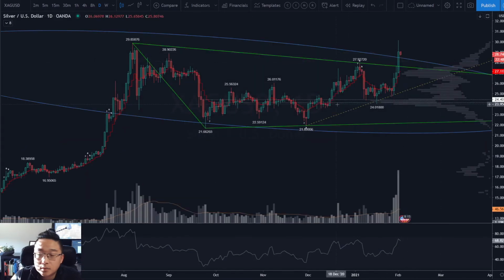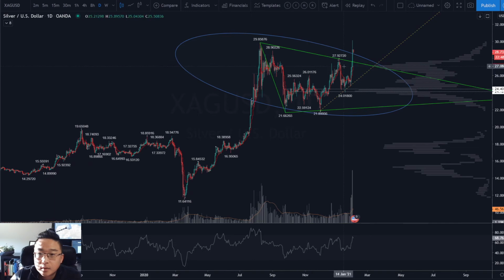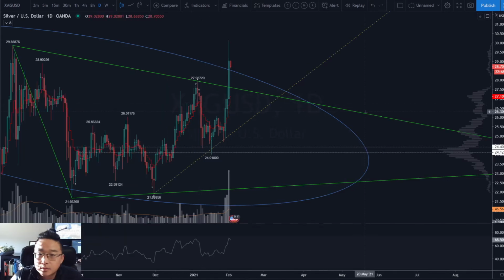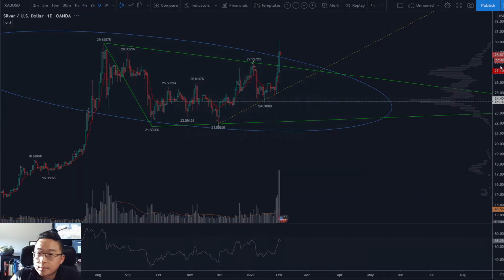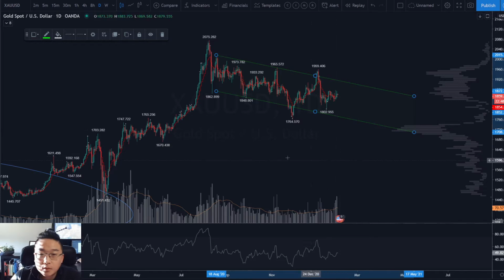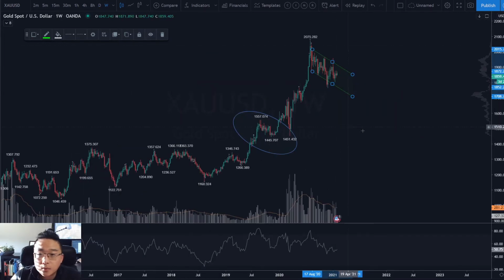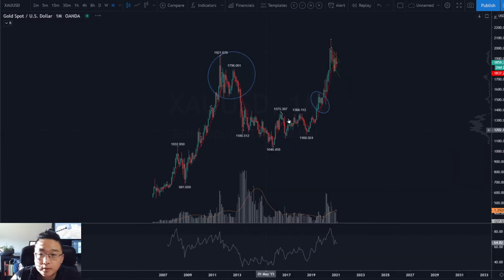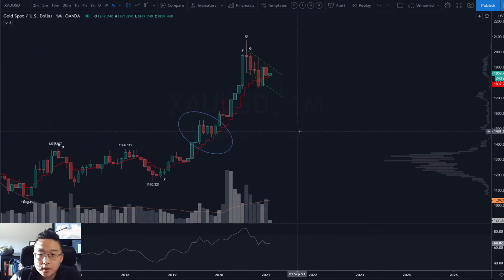Next is gold. Broke over. This gold is over. This is over. So gold is still in that channel. Gold remaining in this channel. On the weekly, nope. On the monthly it might be a bull flag. Yeah, so the monthly is still holding up that bull flag pattern. We're going to have to see a hold of this monthly 8.